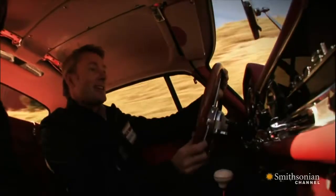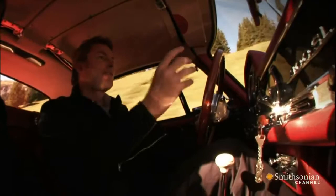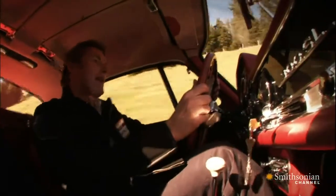Even by today's standards, the straight-line performance is not bad, and you can imagine that with 160 miles an hour back in the mid-50s, this car was on a different planet.